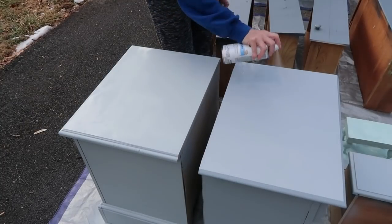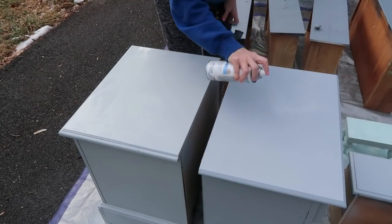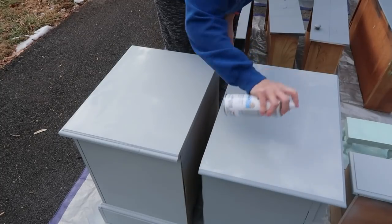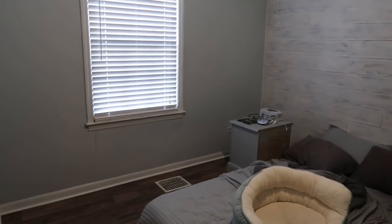So after all the spray paint had dried, I just put a coating of this chalk. It's kind of like just a chalk paint, a coating I put over the top of all the dressers just to give them like a protective coating, kind of like a polyacrylic.